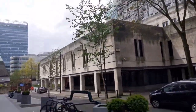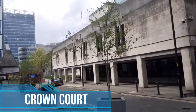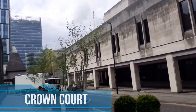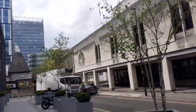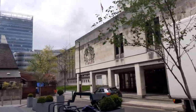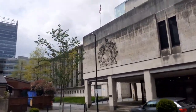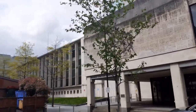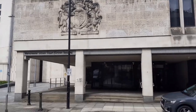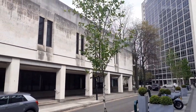This is Manchester Crown Court, commonly called the City Police Court. Minshull Street Crown Court is a complex of court buildings on Minshull Street in Manchester. Designed in 1867 to 1873 by the architect Thomas Worthington, the court was designated a Grade 2 listed building on the 3rd of October 1975. It is Gothic Revival architecture.